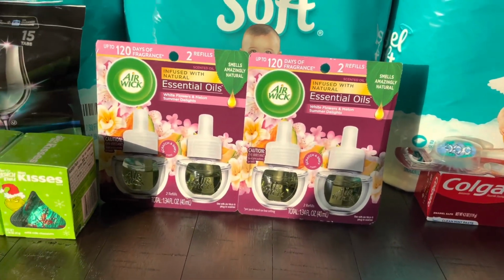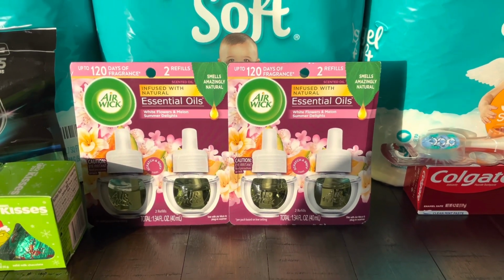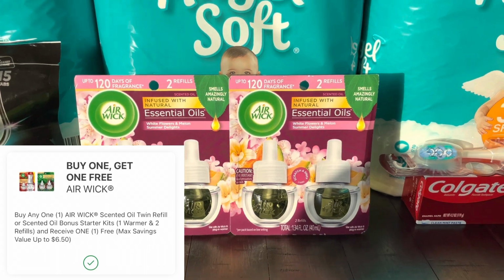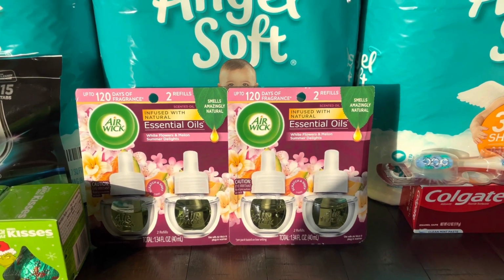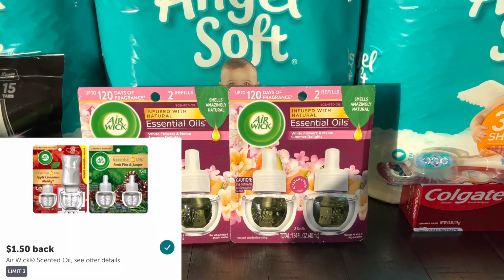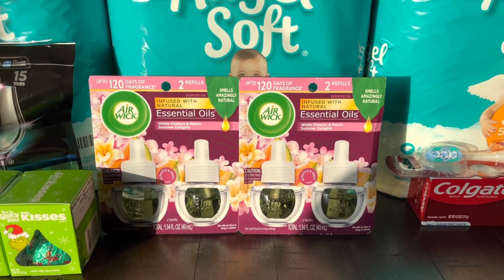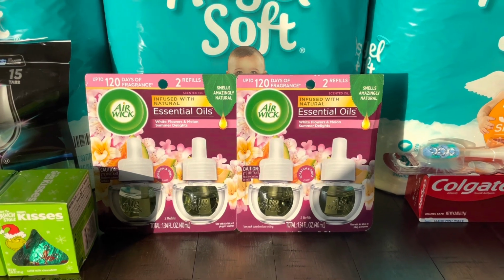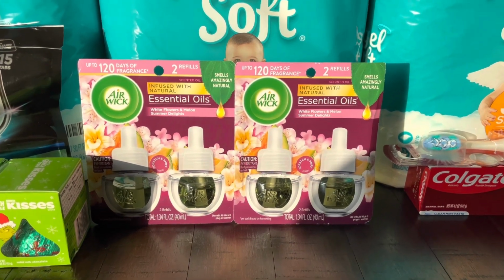And then next up, I purchased both of these Wick twin refills, and these are priced at Walgreens at $2 for $11. We do have a buy one get one free digital coupon on the Walgreens app. That's going to take off a total of $6.50. So you're going to purchase two at $11 total, minus that $6.50 digital coupon. That's going to bring your total down to $4.50. IBOTTA has a rebate for $1.50 back. The limit is 5, but I only purchased 2, so I got back $1.50 times 2, which is $3. So $4.50 minus the $3 that I received from IBOTTA, that brought my total down to just $1.50 for both, or it makes each pack just 75 cents. So this is a really good deal on these Wick essential oils.